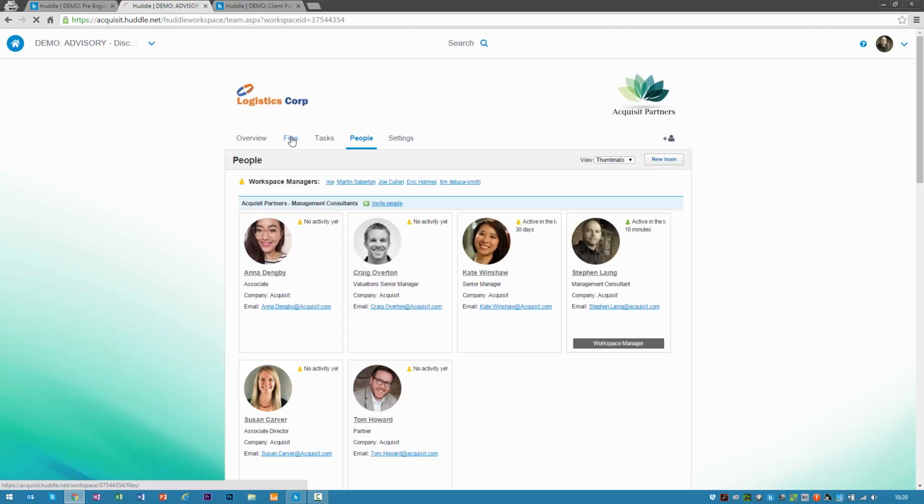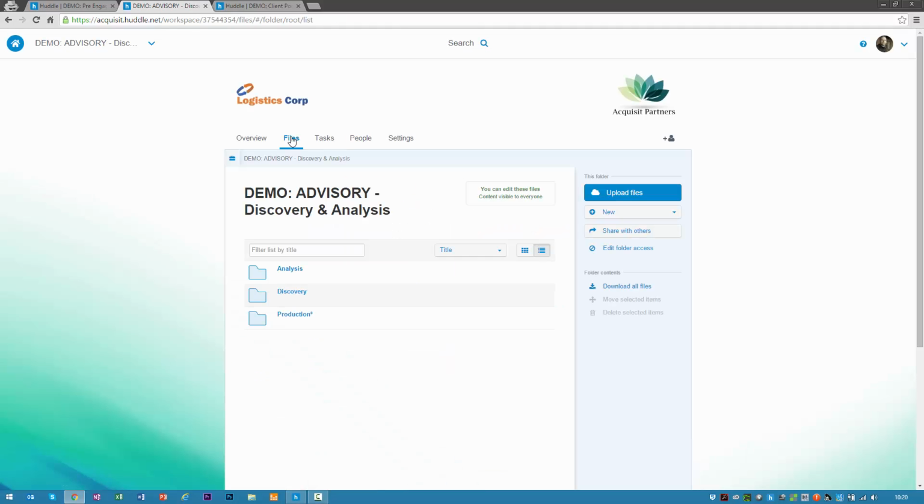So now we've looked at teams and people, let's now take a look at the Files tab. This is where you'll spend the majority of your time in Huddle. You can store any kind of file in a workspace, including video and images. You'll see it's a very simple and familiar interface with folders and subfolders to help you navigate to your documents. We've optimized the folder structure for a typical consulting engagement, with sections for key components including discovery, analysis, and preparation of the final report. But users can create their own folder structure to suit your own internal processes.